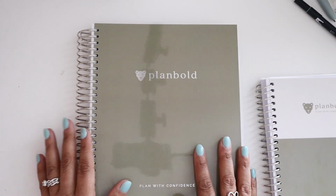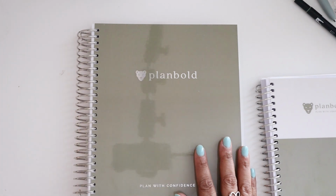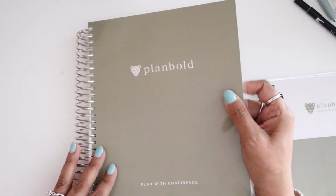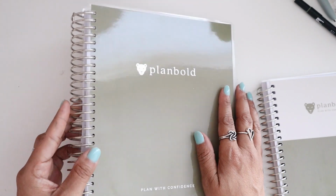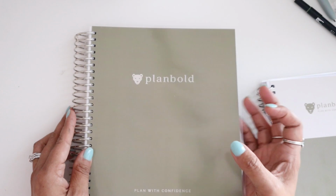This is what I'm most excited about. You can see the reflection of my camera on here, but that's how you can see how sturdy and laminated their cover is. It's not dull at all. It's got this beautiful shine to it. They are super thick too.